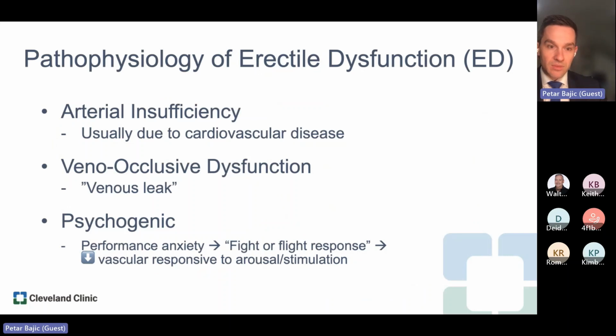The third type of ED is called psychogenic, which means based on something going on in their head. Doesn't mean it's in their head, but what's in their head is their brain, which has overall control over the whole body. So if a man is experiencing performance anxiety, he can actually initiate what we call the fight or flight response, similar to what he might experience if he's scared or has an adrenaline rush. What happens in that scenario is that there's actually a decreased responsiveness of those arteries to arousal and stimulation. So what that means is that if a man is anxious enough, he can shut off blood flow to his penis and actually cause ED.